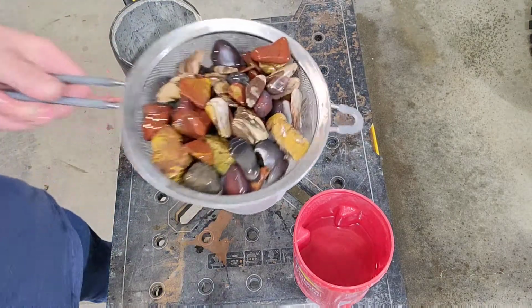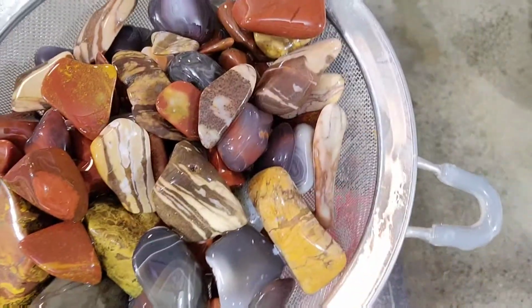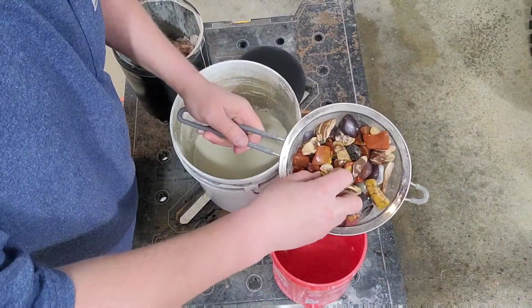A lot of zebra jasper and red jasper going on. See some Botswanas and some other stuff. Some of the Mozambiques.